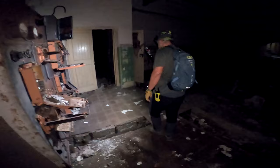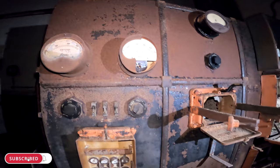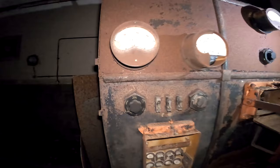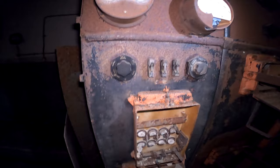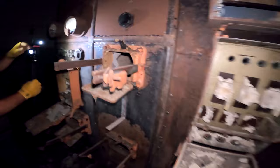It's very well destroyed. Pretty broken. Even the glass, look. For this ampere, the ampere, Sarah. Voltmeter. Voltage. I'm not an electrician or engineer, but another ampere meter. Look at the switches on it. Wow.